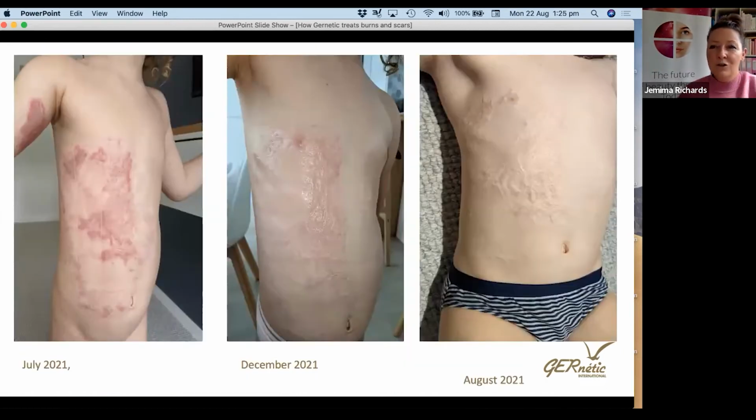This is a slide to show you what it's been like for a year that she has been having GERnétic help her skin with the Synchro and Cytobi. So the very first picture on the left being from July last year, the middle image from December of last year, and now you can see the image on the right is of her skin in August.